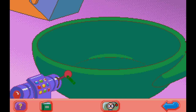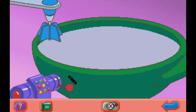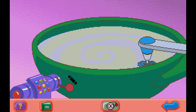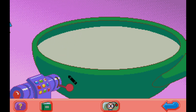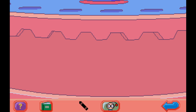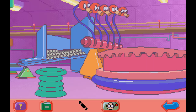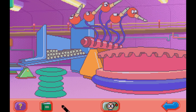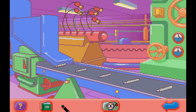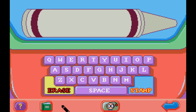All right, let's go to the mixing vat where you can stir in your color pigments with the crayon wax. Here you are at the molding drum. Now it's time to pop your crayons out. This is the labeling station where you can name your crayon color anything you want. Just type the name of the color on your keyboard.